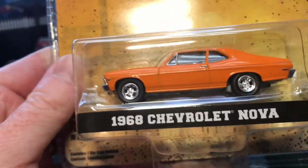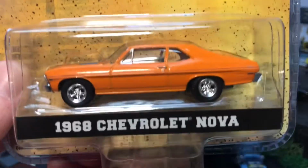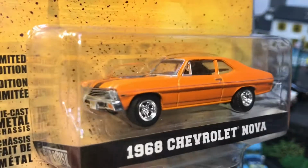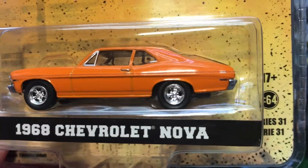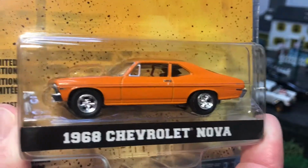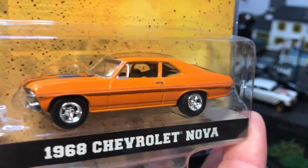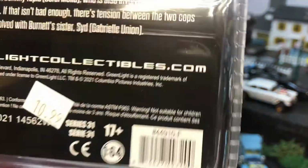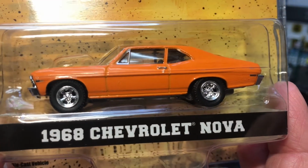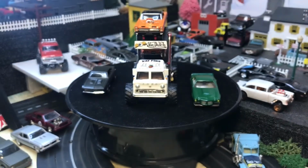I picked up this 1968 Chevy Nova from Bad Boys 2. This too was picked up at Cooter's Place. They were very expensive. I was surprised at the prices of most of their items, but then again, it's the name. You're paying for the name. But yeah, look at that, $10.99. They were not cheap. I spent a good chunk of change in Cooter's Place.